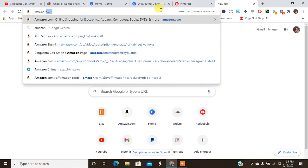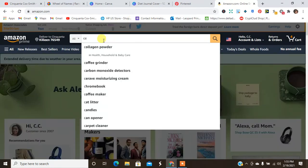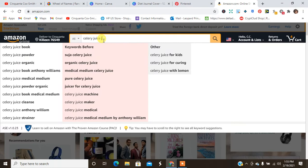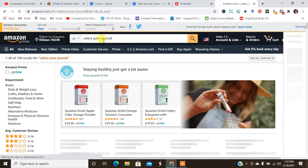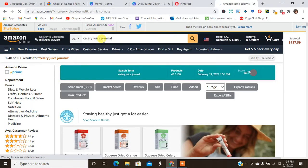So also I want to go ahead and show you guys. I'm going to go to Amazon and we're going to see if they have any celery juice journals, to see if this is something that you can get into. But I just chose celery juice. Just know that this is a diet niche, so I just chose to focus on celery. So when you go into diet, that's kind of like what you need to think about. You think about the whole niche as a whole. Diet. Everybody talks about diet.